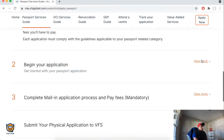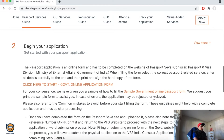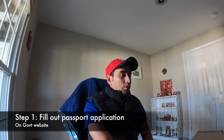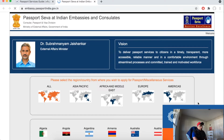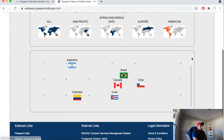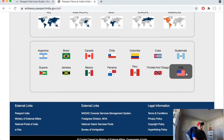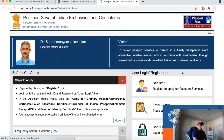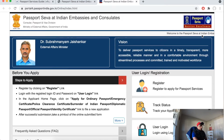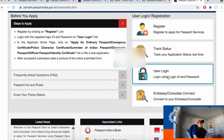After you figure that out, you jump right in to begin your application, right? You follow the steps and open up the online form directly on the Government of India website. Once it loads, you select the region from where you're applying, in our case, Americas. It gives you North and South America, and in our case, it's United States. It'll ask you to either register on the Passport Seva website or log in. I actually just have a login because I just applied.